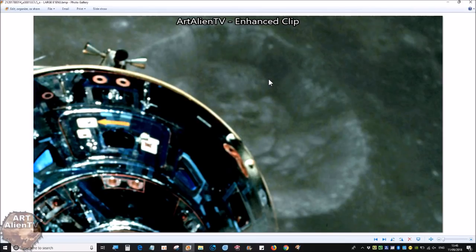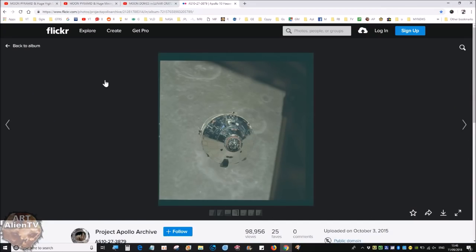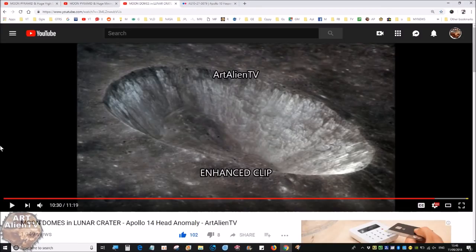Now this is very similar, in fact, to something that I published just a few days ago, which is actually a find from a couple of years back, which I'll show you now, this one here. Now, I actually thought this was the same crater, and it does look very similar. You have what looks like a giant head. Now, this is taken from a different angle completely, and it may actually be the same crater. It looks very, very similar, this crater.